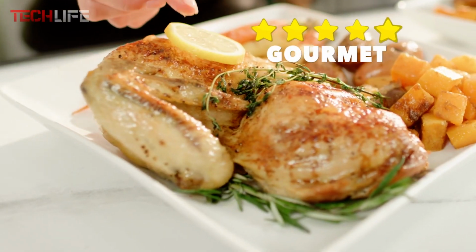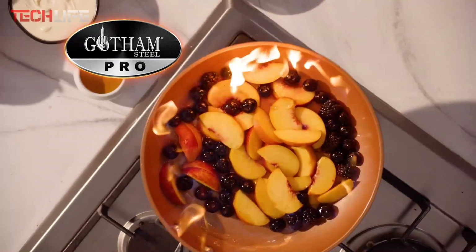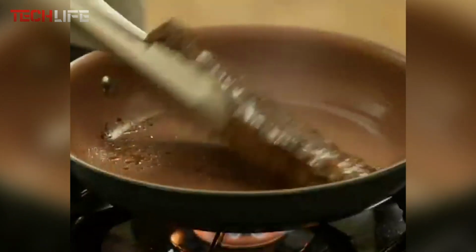The highlight of this cookware is its triple-layer non-stick coating, which ensures your food won't stick and makes cleaning up a breeze. Plus, it's dishwasher safe, further simplifying the cleanup process.